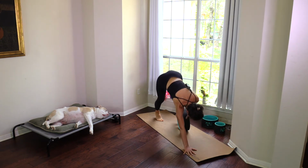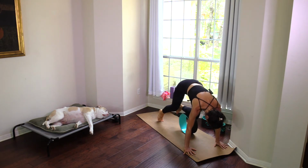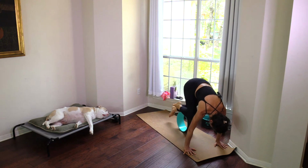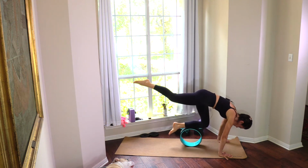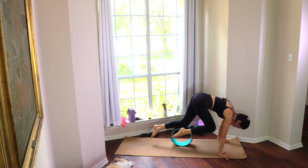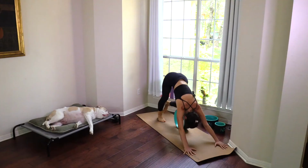Spread the fingers open. Make yourself comfortable with the wheel alignment and wheel balance. And let's go. 1, 2, 3, 4, 5. Great. Down dog.